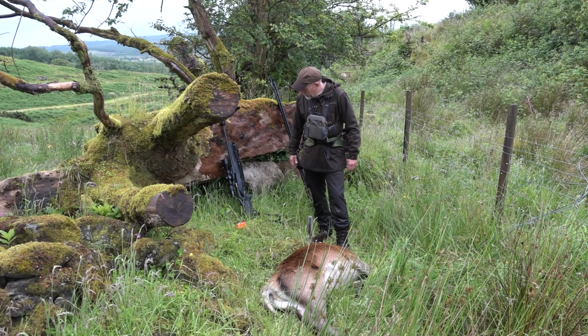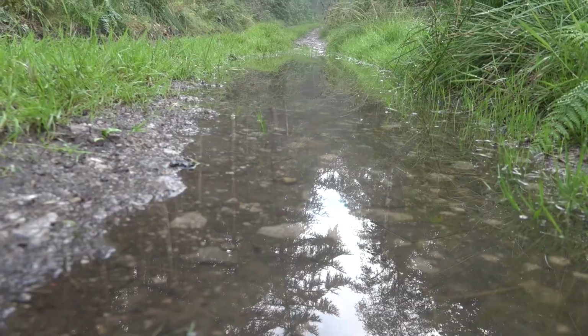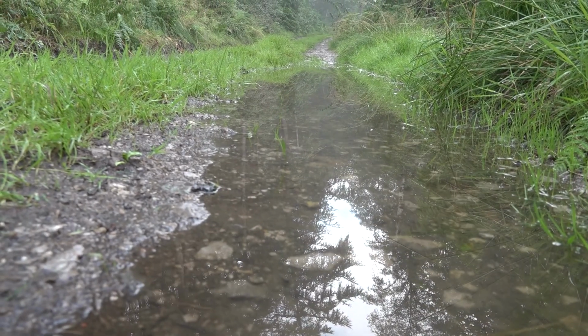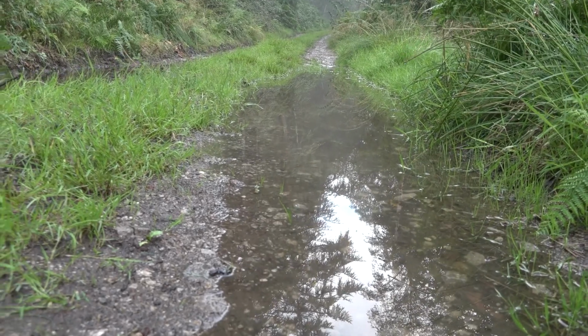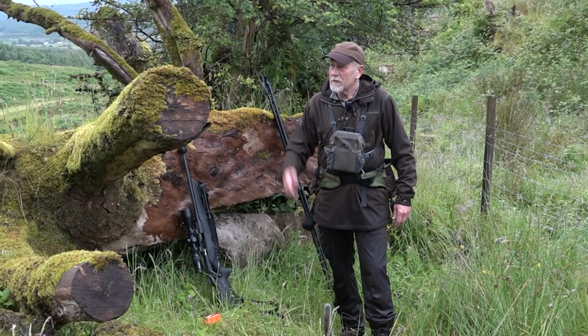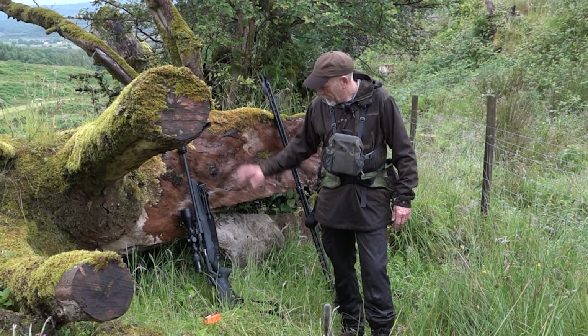This is the conditions that a professional stalker has to contend with. We can't pick and choose our weather, so it's absolutely lovely. It's fine now, but flipping heck, we were drenched, horrendous. Couldn't even see at one point, and I think that's why the deer started moving in early. But fortunately, it just cleared enough for us.